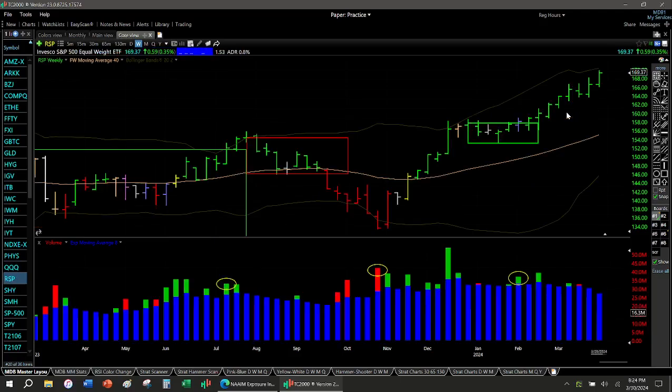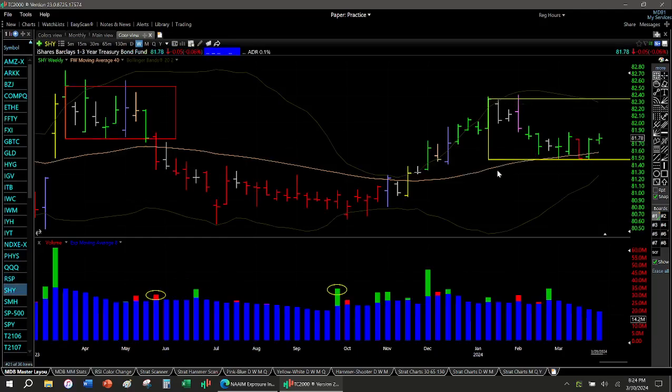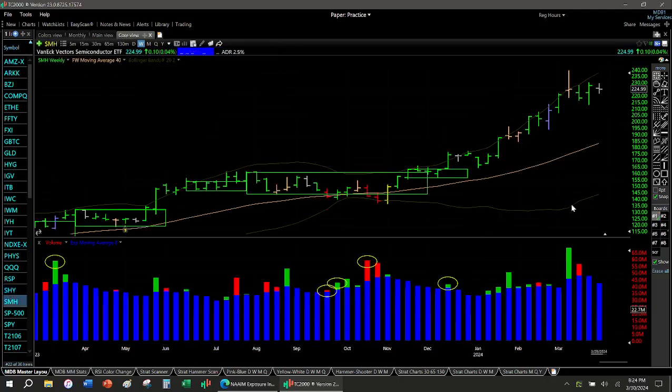So are you 100% long? 200% long? Well, you may not want to be. But I don't know for certain, so we'll see what happens. RSPs, I like that. That looks great. S&P 500 is a stronger index than the NASDAQ. Shy, 2-year short-term bonds. Here we go.